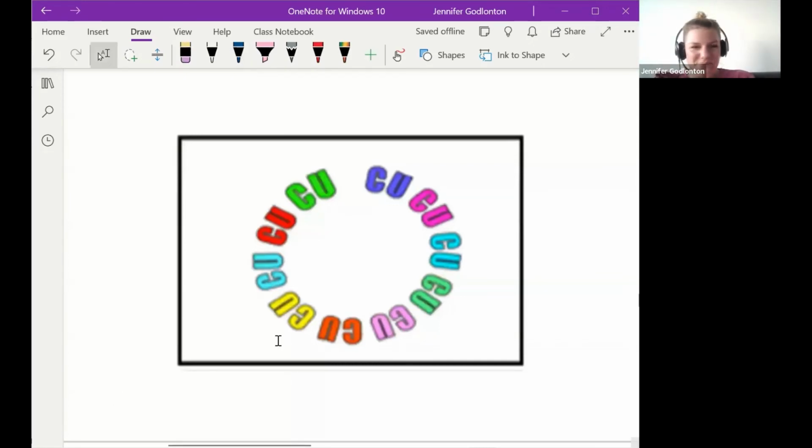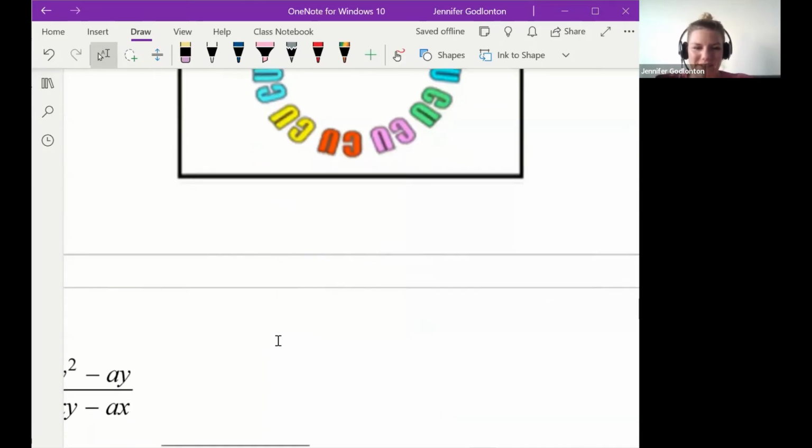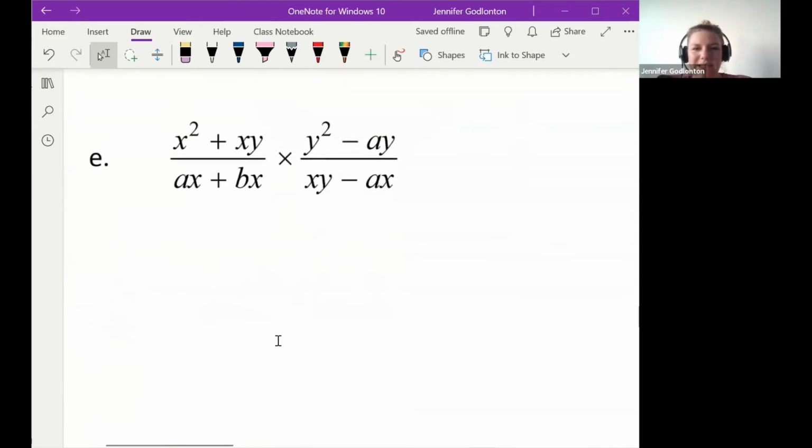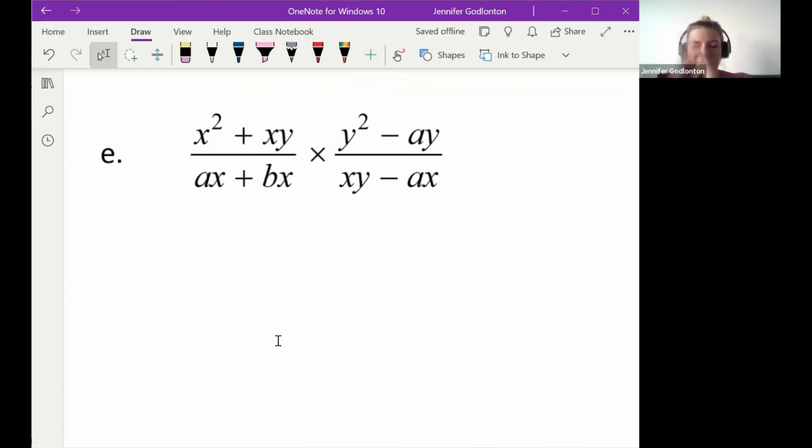Okay, cool. Let's jump back into some factorization fractions now that our brain has had a bit of a break. Nice job, guys. You did really well there. Okay, cool. So this one, no divide sign, not so bad. Nice and easy, actually. Everything is a highest common factor.